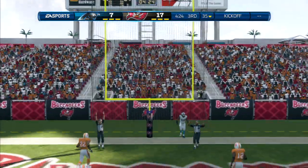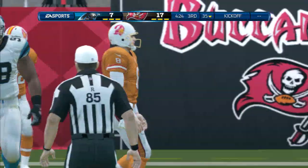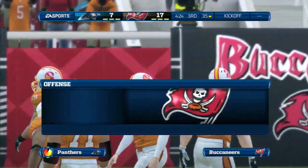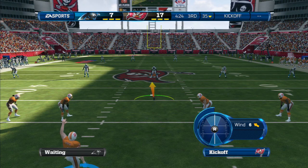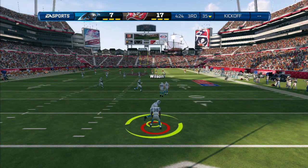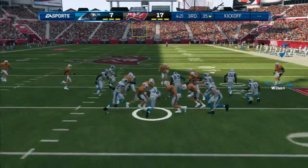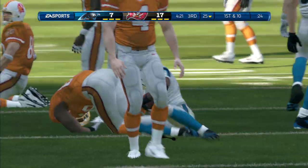Made it. Following the extra point, the Buccaneers lead by 10. The Panthers are prepared to return the kickoff. And he'll start his return. He's brought down at the 25-yard line.